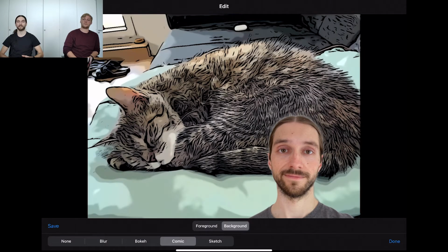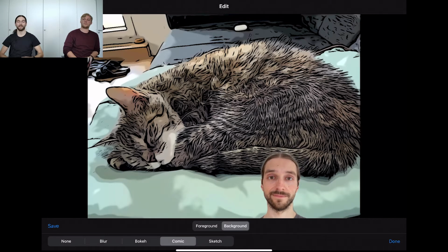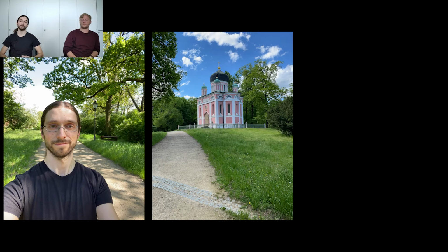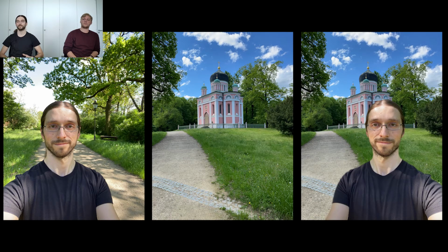First, we stylized the background to place ourselves in a painted world. Next, we play with perspective by scaling the foreground image. And finally, we translate the foreground to achieve a better composition. Another cool aspect of forward selfie is that you actually get three images at once. You get the standard selfie, an unoccluded background image, and the final forward selfie composition.